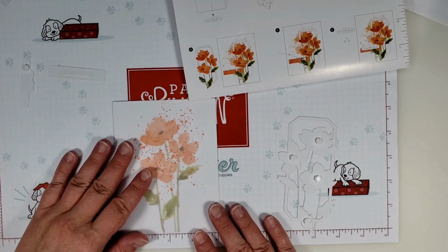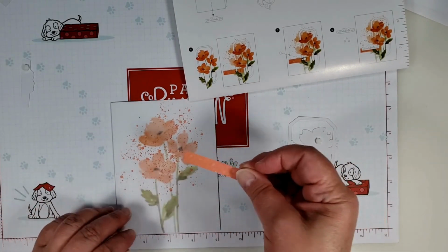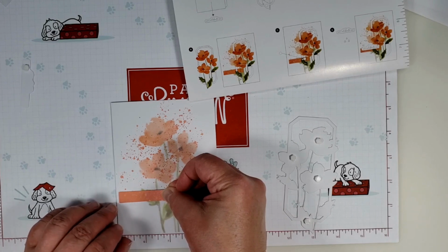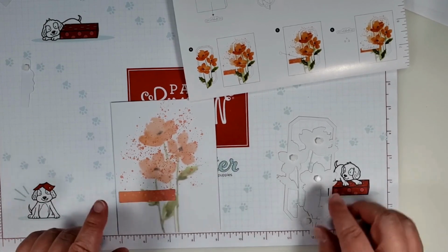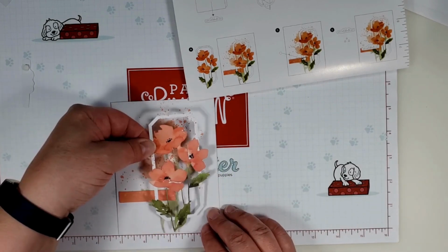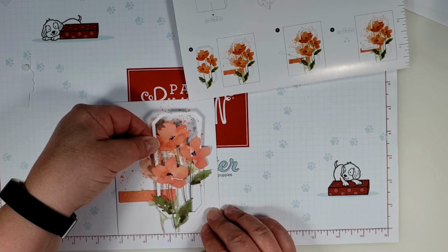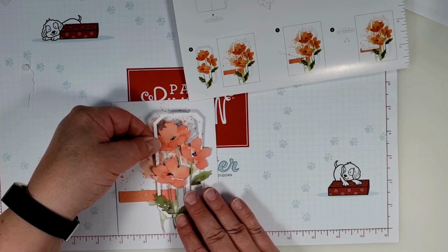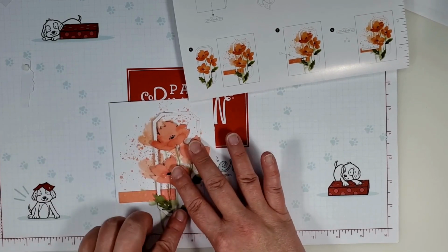All right, so here's our card base. Our colored strip right here is going to go right over here like so. And then this piece here is going to go right, where's it going? Right about here. Okay, just press that down.